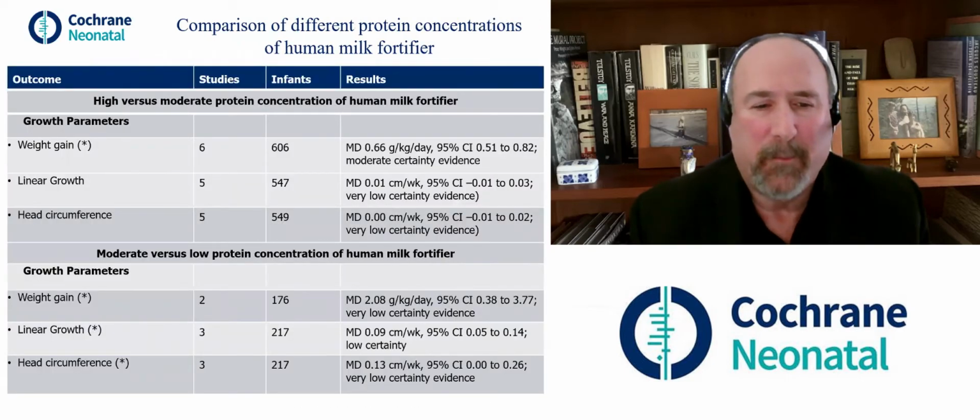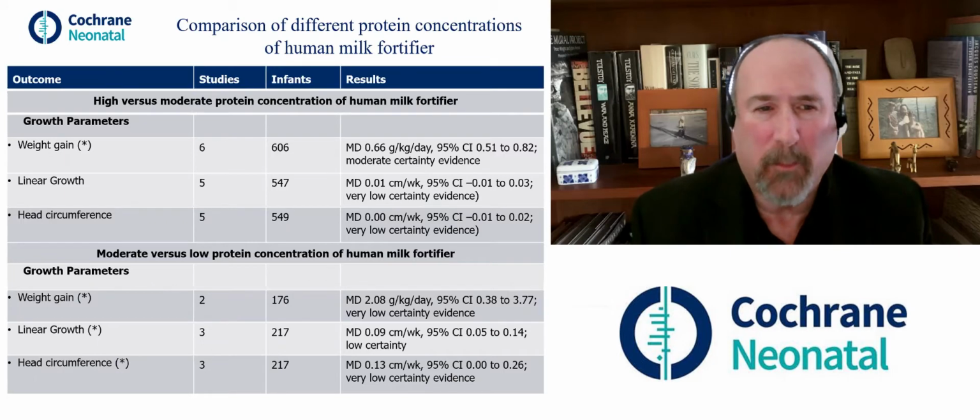So here's a table looking at the growth parameters that are reported in these studies. The top of the table showing you the high versus moderate protein concentration studies, and the lower showing the moderate versus low protein concentration studies. Again, few infants enrolled in the trials.